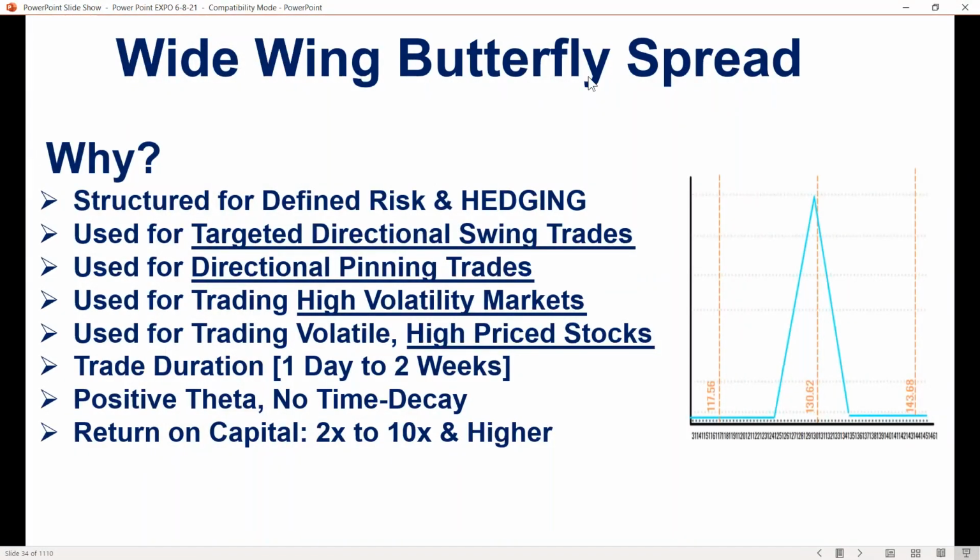Now let's take a look at a wide wing butterfly. Why a wider wing? First off, again, these are defined risk trades. The debit cost is the max risk. They're fantastic for hedging. We can leg in and out. These are really great. I like to use these for targeted directional trades, what we call swing trades, that could last a day to a week or 2 weeks.